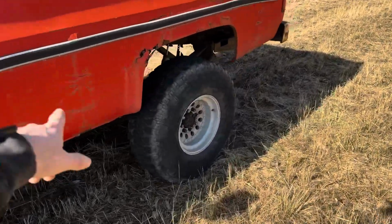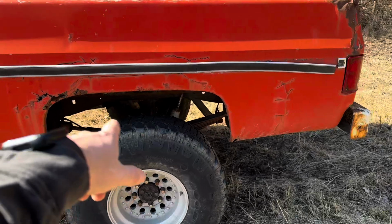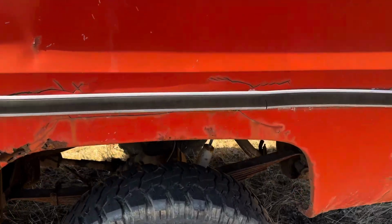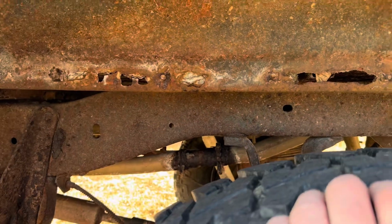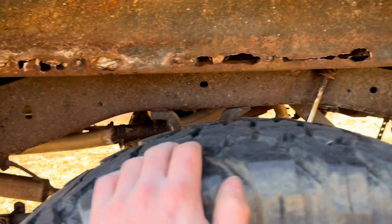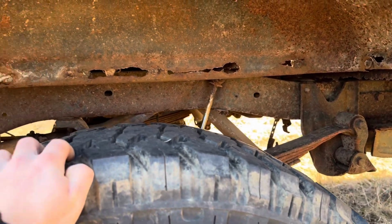And the exhaust is broken off, like right there. So I wanna run them out to the back. But like I said, the bed is so gone. Frame is very good. Very, very good. I mean, this is the back half and it looks great.